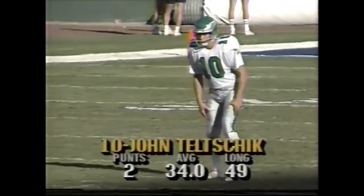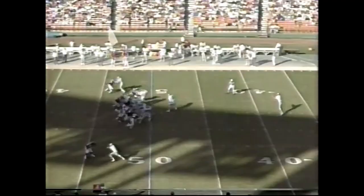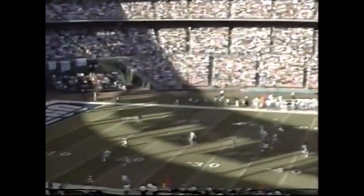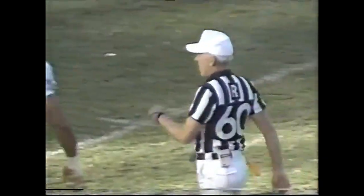Telchik to punt. And Wayne Walker will be deep, standing at his own 10. Not a good punt by Telchik. Walker's had trouble with 1 or 2 of them. There's a flag, and they're going to be... I believe they'll call interference against Philadelphia because Walker had called for the fair catch. And he's got every right to follow the ball. I think it was William Frizzell, 33, that ran into him.